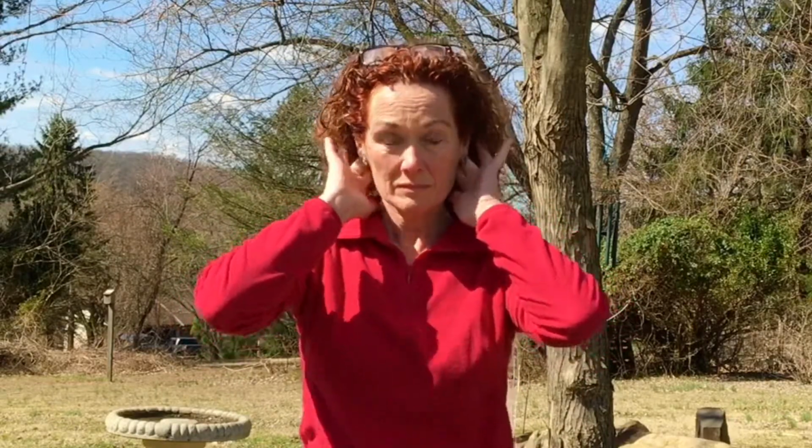Right behind your ear, there's a bone at the base. You're going to rub into that space. Right behind your ear, rub, tap into that space with 2 fingers, and then you're pulling that down towards your collarbones.